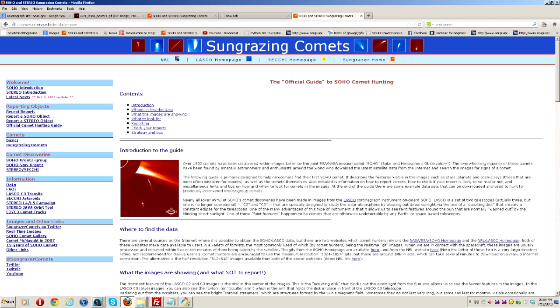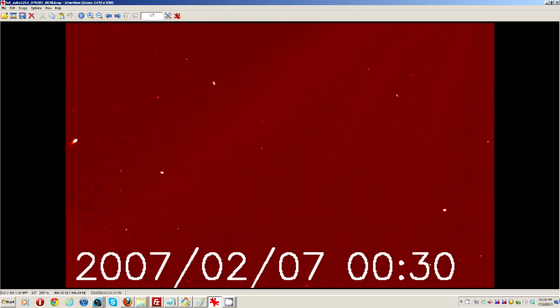I recommend that you thoroughly read the online guide to finding comets and also look at a number of examples of real comets before you start to report anything. Remember, if it disappears in one of the images, it's not a comet. If it changes brightness radically, it's probably not a comet, and if it doesn't go in a straight line, it's probably not a comet. Also, if it doesn't travel at a consistent speed, then it's not a comet.